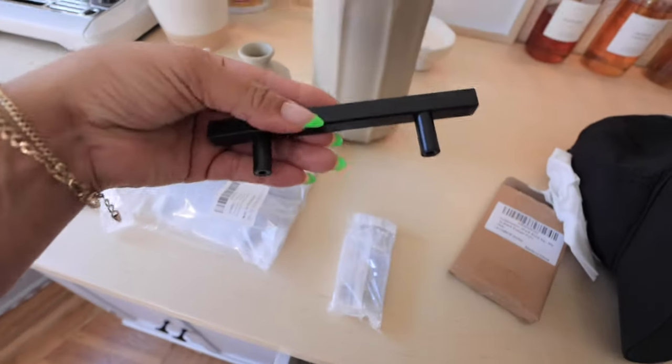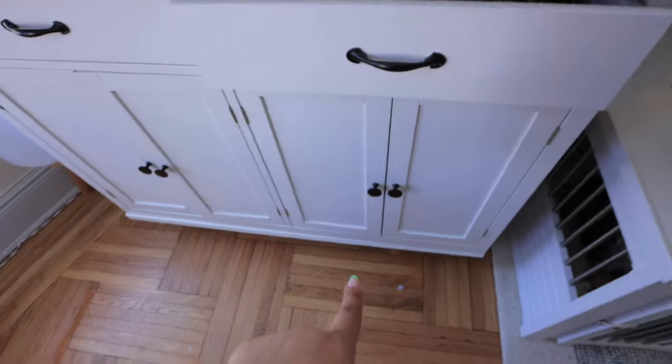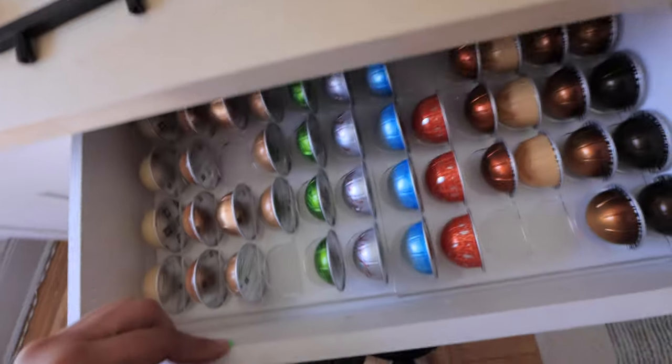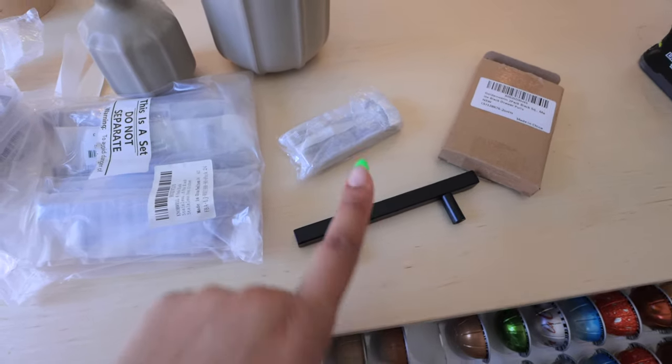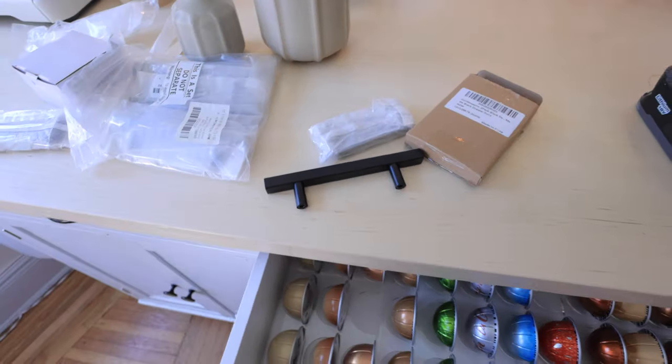Guys, my new hardware came in. Look how beautiful this is. Instead of these, which were the ones that came with them. And I also changed these knobs. And the other ones were more like viejita. I'm hoping I got the right size. I ordered these before and I measured it wrong. So I'm hoping this is the size. And then I also got a 3-inch one. So let's see what size is the right size.